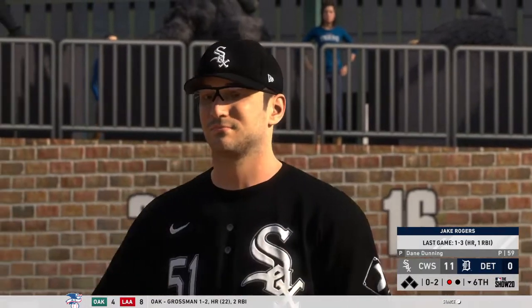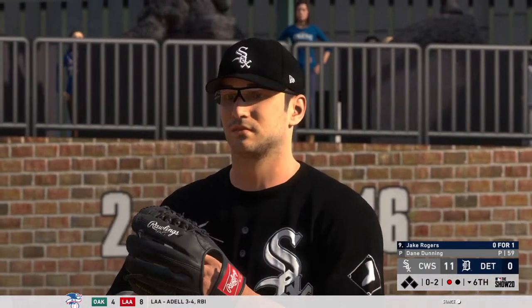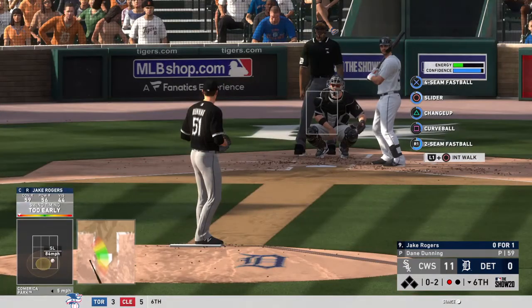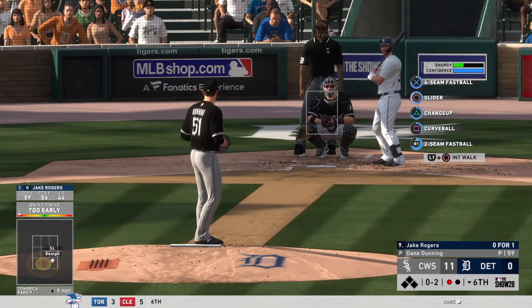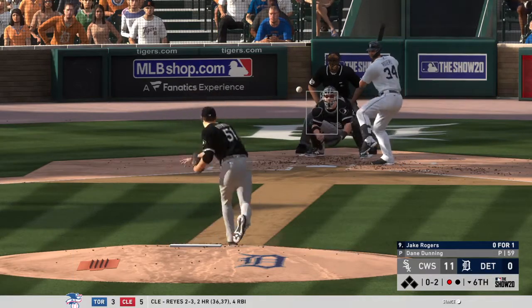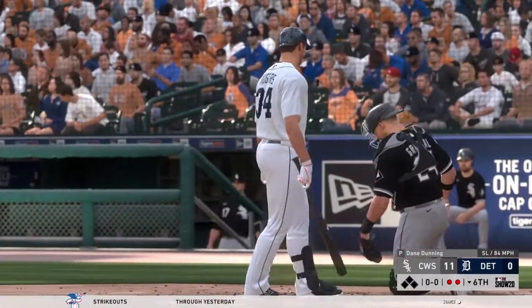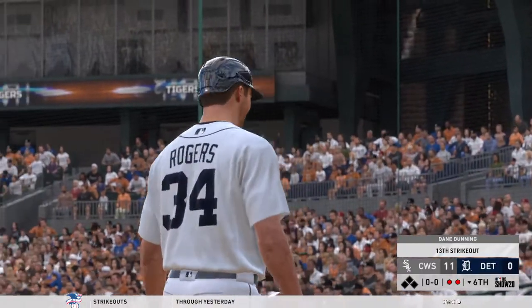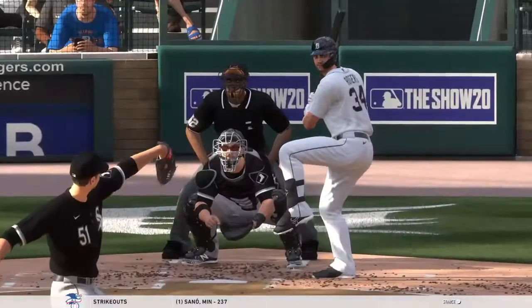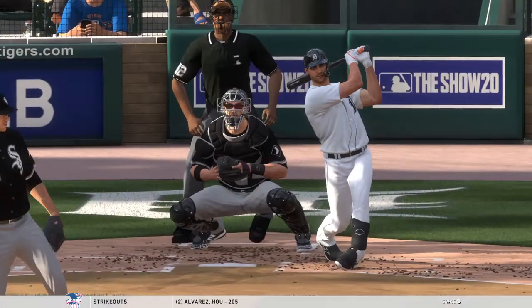His command has been outstanding so far, hitting nearly all of his spots, and that's been a big factor why he's been so successful up to this point. Got him as he just continues to mow down these hitters. 13 strikeouts now. Wow, talk about being efficient. How about 6 pitches, 2 strikeouts? Doesn't get much better than that.